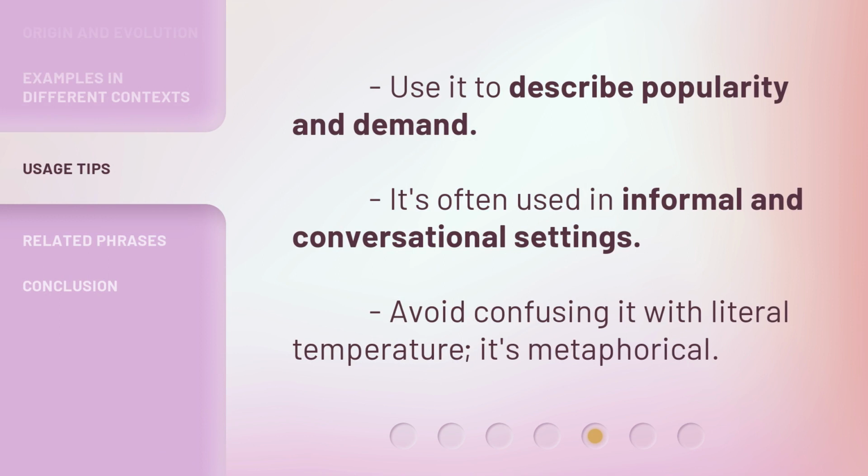Use it to describe popularity and demand. It's often used in informal and conversational settings. Avoid confusing it with literal temperature. It's metaphorical.